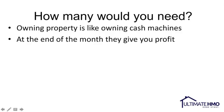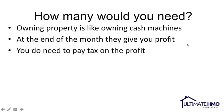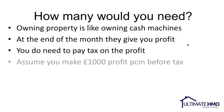So at the end of the month, you get profit from each of these properties, okay? And you do need to pay tax on the profit. Obviously, you do need to pay tax, and that's really important to understand. But as I said, when you make money, you have to pay tax. There are ways of minimizing tax as well.